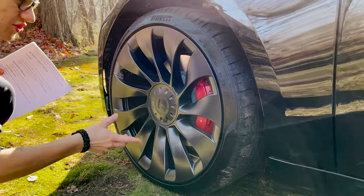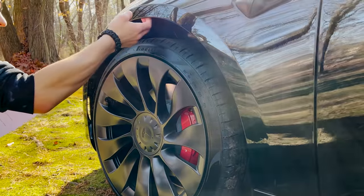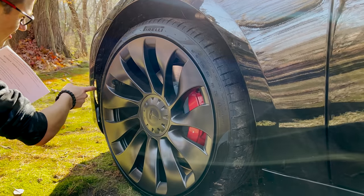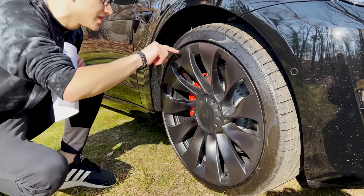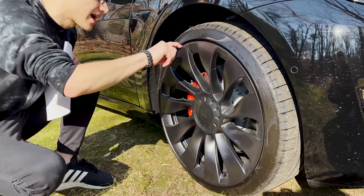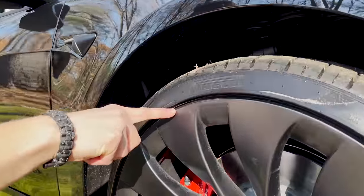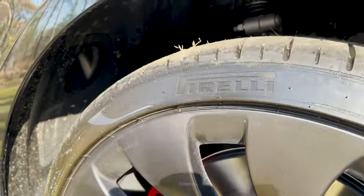Yeah, so this one looks good as well. I'm not seeing any issues when it comes to this one. The liner looks good as well. Feels good. I'm not seeing any issues with that. So this one looks pretty good. However, I do see a little tiny scratch up here, but it is so small that I'm not even going to worry about it.